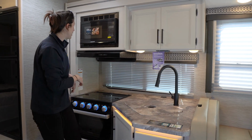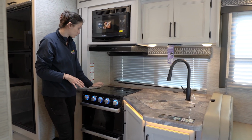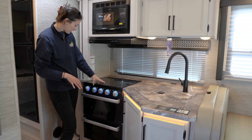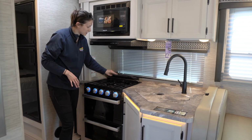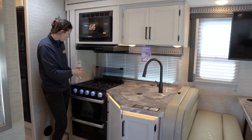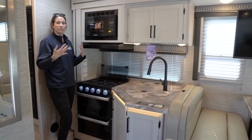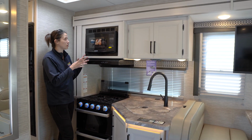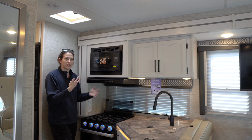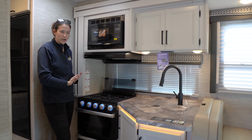Next to that, we have our microwave and hood option right above our 3-burner top stove here. It comes with a built-in glass guard, so you don't have to get anything splashed out onto your window or anything like that. And above me, we do have a vent air fan, so if you're cooking breakfast and it gets a little smoky, you just turn that on and it'll make sure all that smoke comes right out.